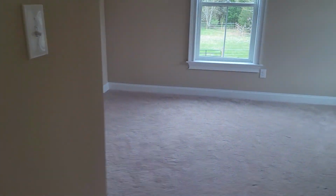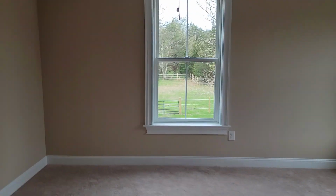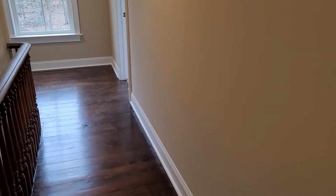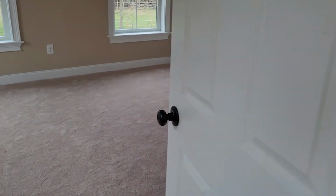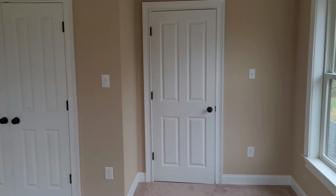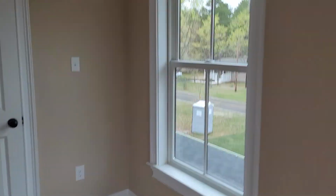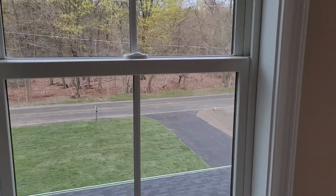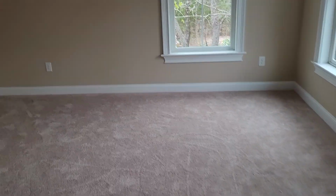All right. Bedroom 1. It's nothing really overly to brag about, but it's nice. Carpets are nice. The buyer picked out the carpets. Oil rubbed bronze hardware everywhere. Really sets it off. The 4-panel doors kind of give it the feeling that they were there, even though they weren't. Windows are beautiful.